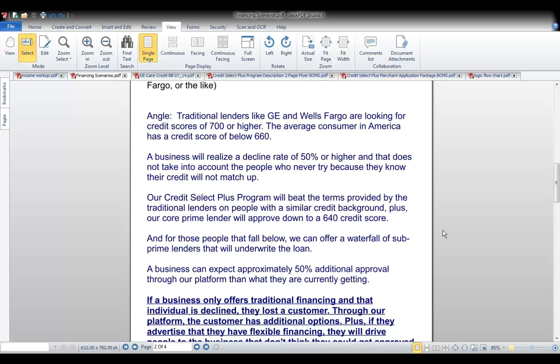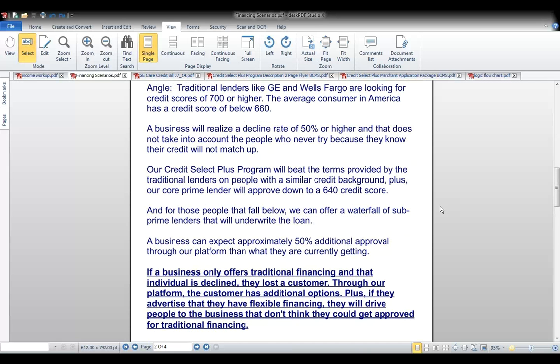Okay, and here's the final hook. If a business only offers traditional financing and that individual is declined, that business has lost a customer. There's no place else for them to go, because they don't have the money and they don't have credit cards. Through our platform, the customer has additional options. And just like in the first scenario, a customer can be approved, a customer can be declined, and a customer can say no. But if the answer is no and you have no place else to go, you lost the customer. Businesses owe it to themselves to give themselves as many options for the customer as possible.